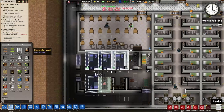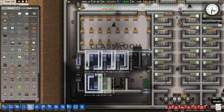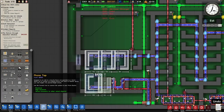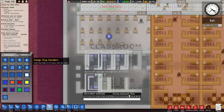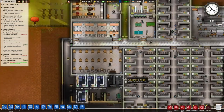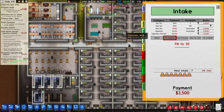And then what's going on with these walls over here? Now we need to throw in a door over here so we can get that entryway in. And then as usual, hook a door server up to that. And then we need to get a patrol running through here. That needs to happen. So assign a guard, patrol running through there. Maybe get another guard as well. And then we can now open our intake filter capacity.